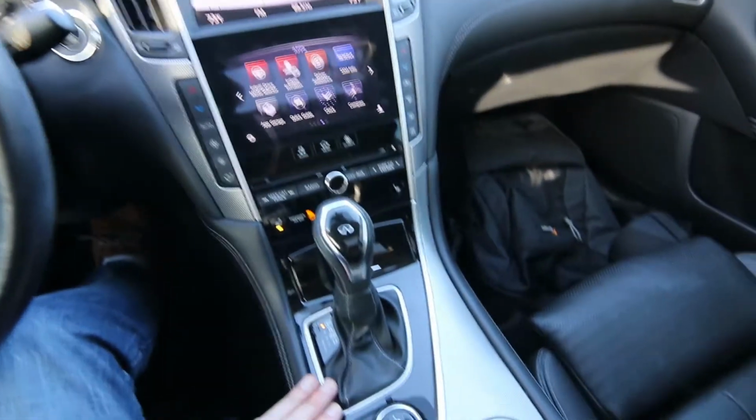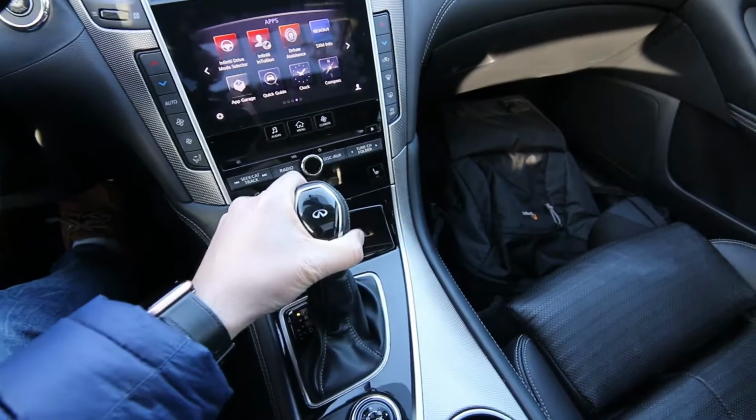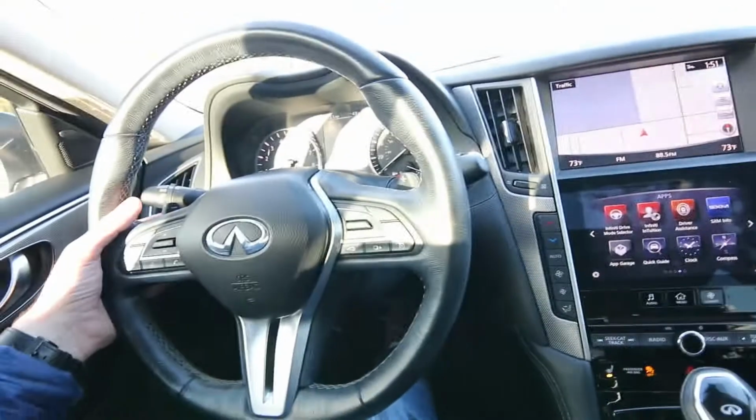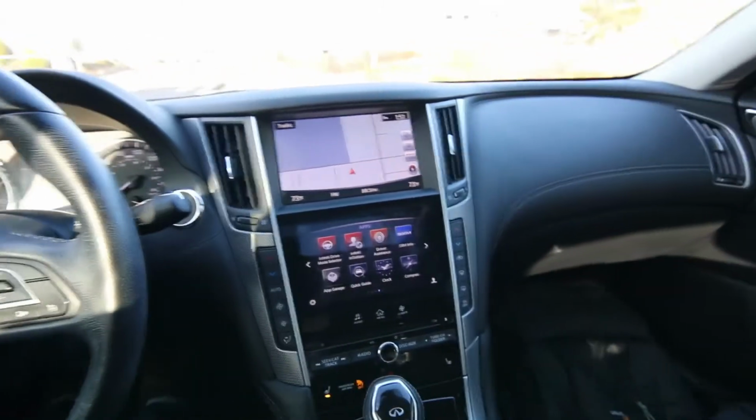So we have a 7-speed automatic transmission with manual shift mode. You can use this for manual shift mode, but most people use the steering wheel paddle shifters. You get the Sport package. In manual shift mode, you get rev-match downshifts for a sportier sound and feel when downshifting.